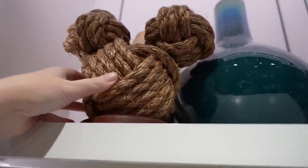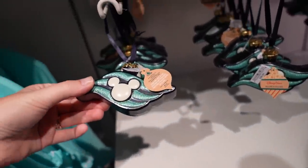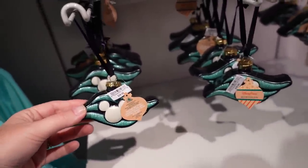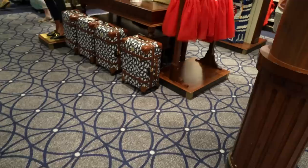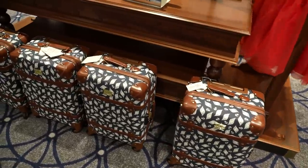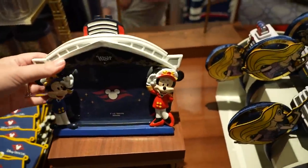I know this isn't for sale, but I really like this. Oh, and they have some like blown glass Christmas ornaments. These are $30. So I'm guessing the new set of merchandise is all kind of like this teal color. It's really pretty, like seafoam green. And they sell our luggage. I don't remember if we saw our luggage last time. This is what we brought on the ship. Oh, is this new? I don't remember seeing this last time either.